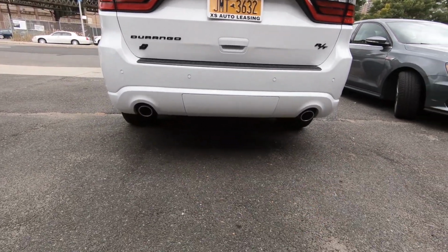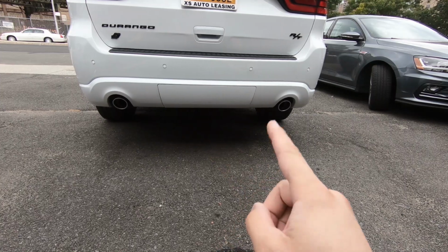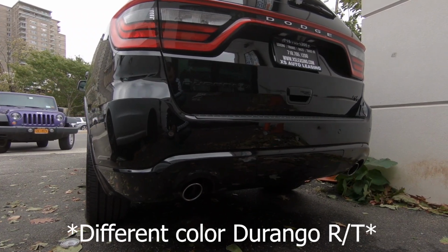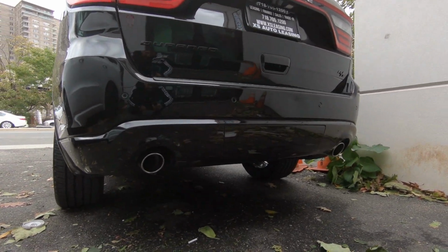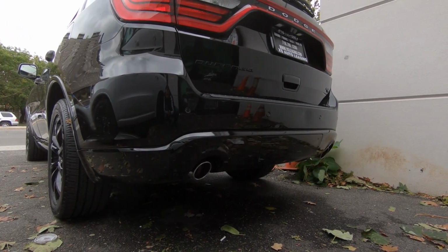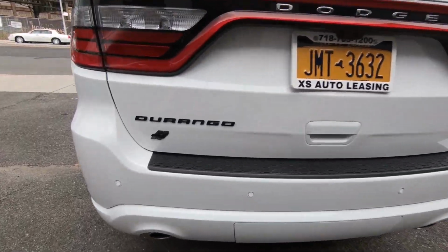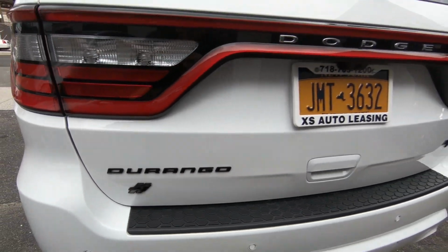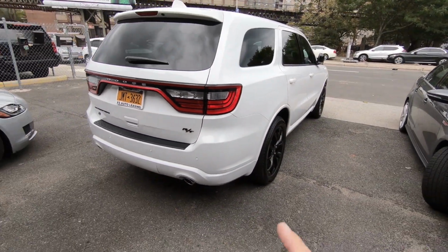You have two exhaust pipes here, which are actual exhaust pipes, not the fake ones, and you have this sound, which I'm gonna include the sound clip in the video as well. You have a Dodge 4 sign here, Dodge logo, implying the all-wheel drive option for this car, which comes standard, of course. And you have an RT logo here as well on the right, meaning road and track.